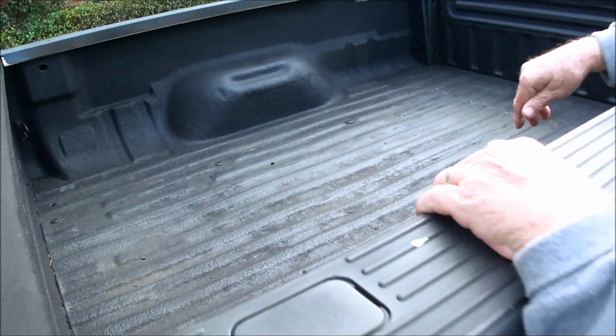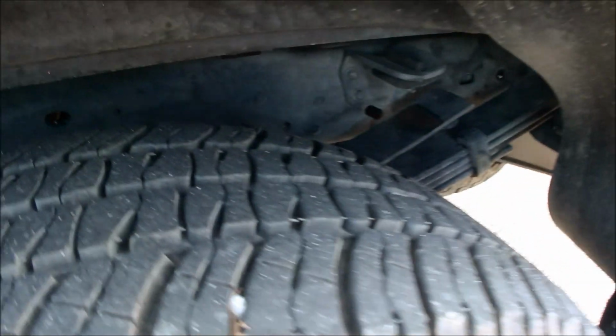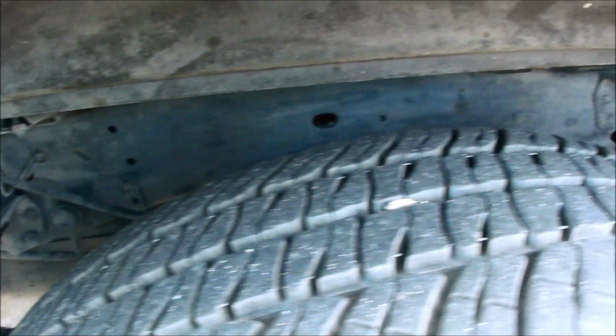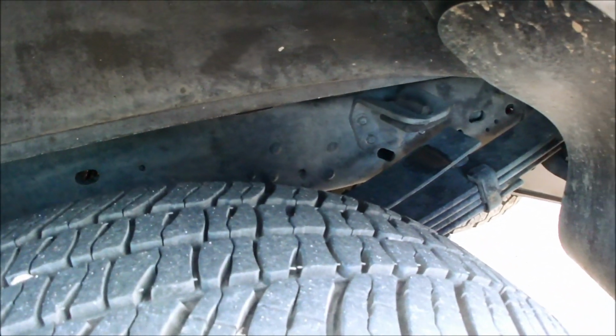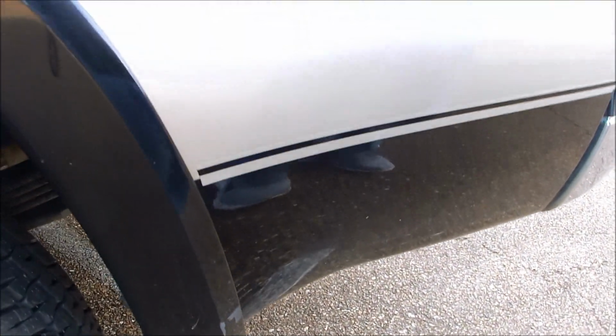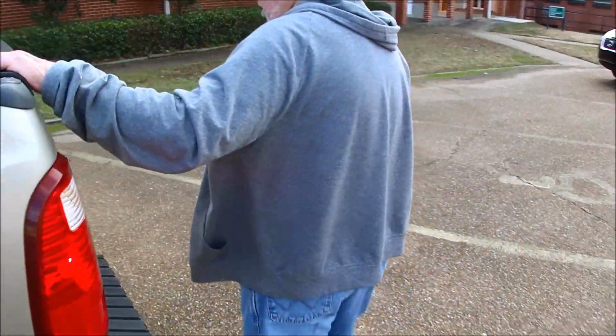Bed's not been cut for a hitch. Under here, it does have the extra lead. Got the tow package on it. You can see full-size spare tire. Now we haven't detailed the frame or the wheel wells. This is just how it come in. But you can look behind the tires here. It's not pecked up behind the tires, so it hasn't been on gravel roads. It hasn't been slinging mud or any of that.